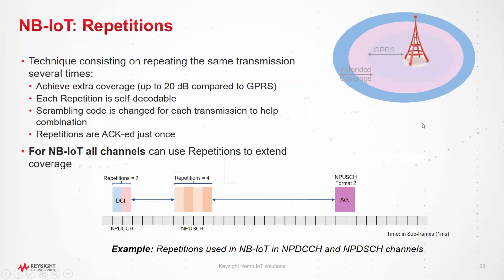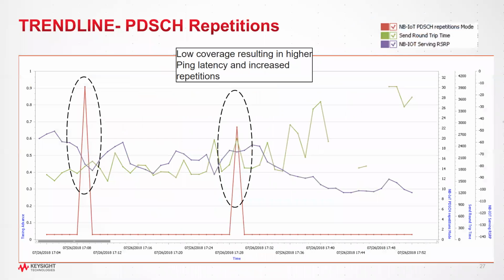And we've been using the word repetitions a lot. Really, repetitions means that in order to boost the SINR of the device on the receiving end, the same transmission is repeated several times, and on the receiver end, it soft combines to boost up the SINR level, very similar to TTI bundling, what you would see otherwise in LTE. So the more repetitions that you see, you would start seeing that in lower coverage areas.